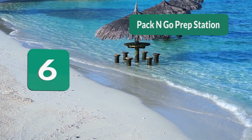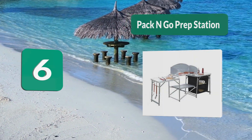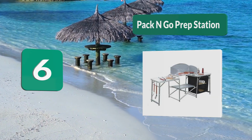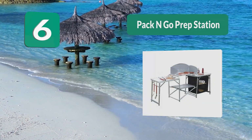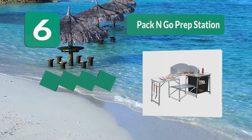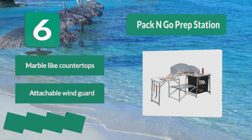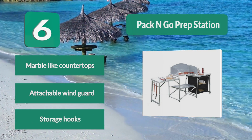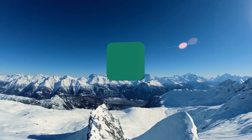Number 6. Pack and Go Prep Station, Camp Gear. This camp kitchen setup has marble-like countertops for easy preparation and cleaning. The design by GigaTent also features an attachable wind guard to protect your cooking area and keep your flame safe from the breeze. Also included in the design are 3 hooks for storage. Attachable wind guard. Storage hooks.